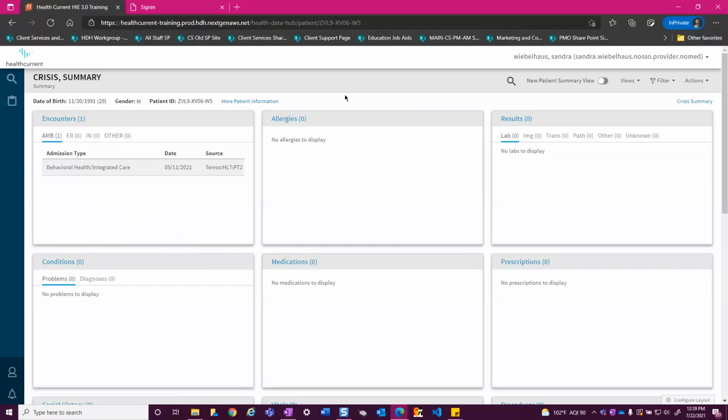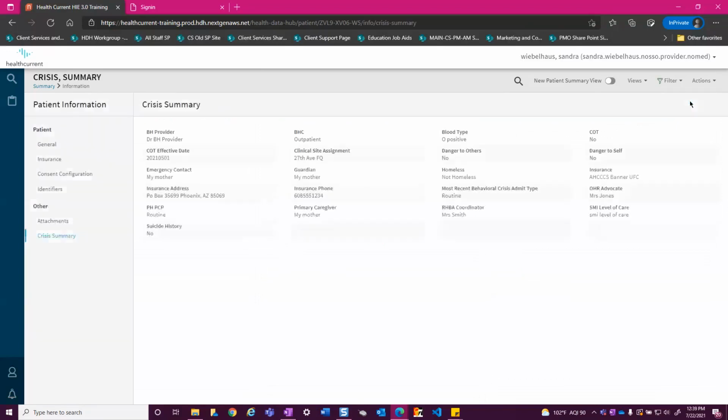Awesome. The one thing I would add, Sandra, as Sandra is talking about the crisis summary card, is that the information is meant to be the most current data on that patient. So it's replaced. It's not a historical representation. That would be in documents and elsewhere. But the information there is the most updated information based on that patient and when they were seen last. Yes, thank you, Keith. That is true. You'll get the latest and greatest in this view.